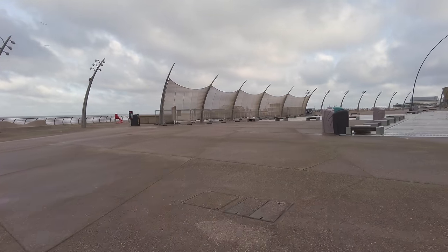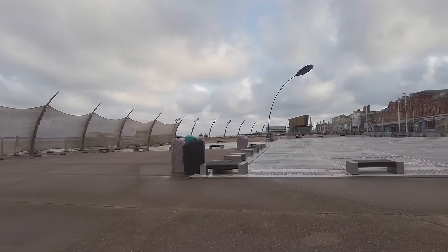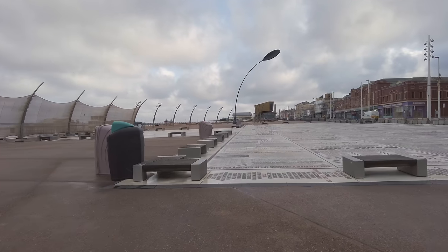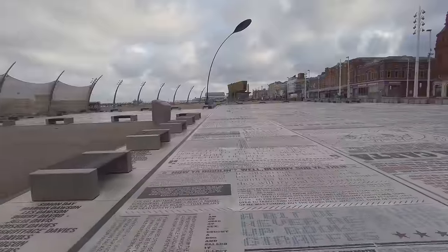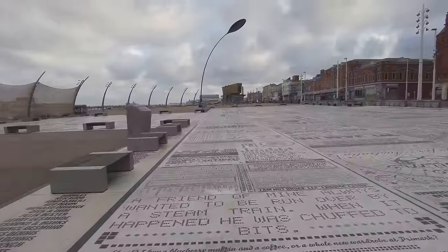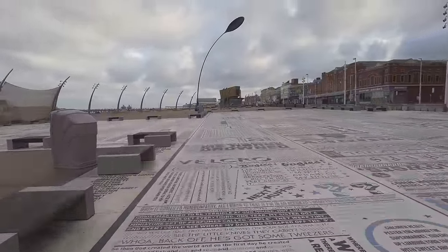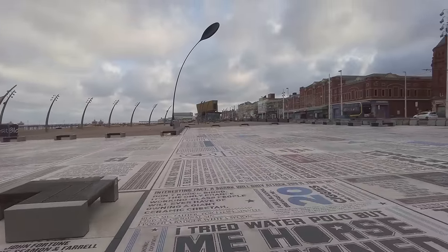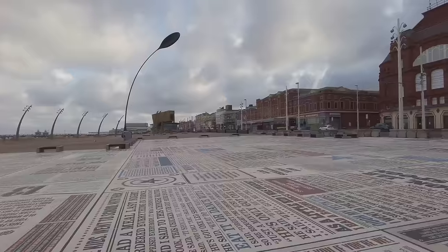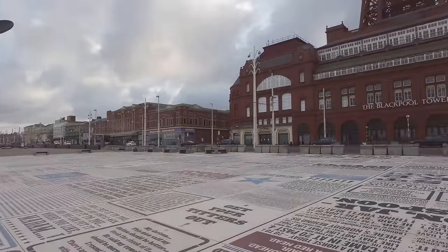So it's looking a bit bleak this morning. There's nobody on the comedy carpet. Well, I'll be on there in a minute. I'm just coming onto it now. I think I can see a lesser black-backed gull just up there. But apart from that, it's pretty quiet in Blackpool this morning, and not really any damage to report.